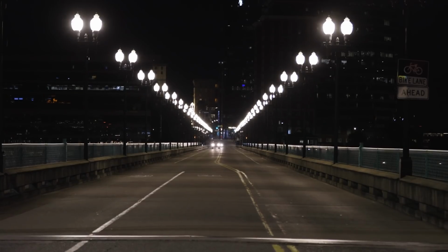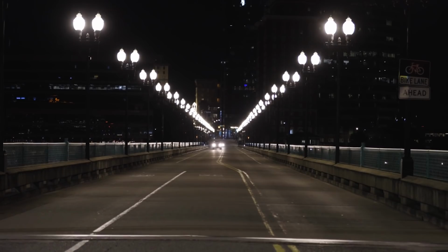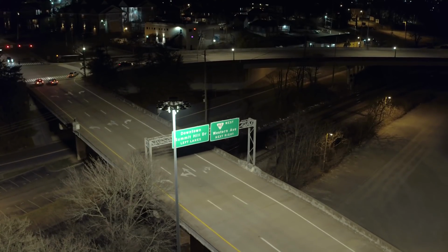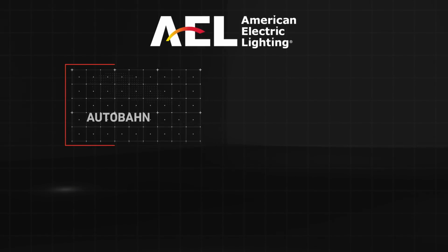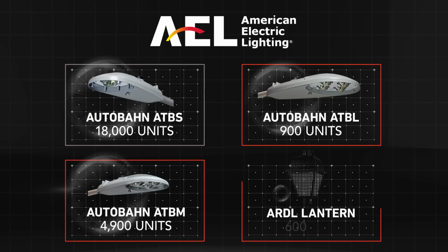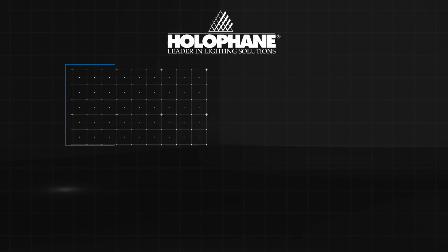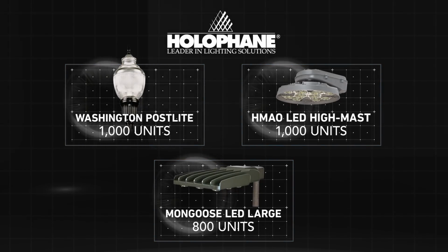I was talking about the fixture selected. So basically we had Hall of Fame fixtures that were selected, both decorative, the glass Washington that you will see going across the bridge, and then also Mongoose for roadway, and then the Hall of Fame high-mast fixture. On the American Electric side, we had the Audubon Cobra heads and then also some decorative AEL. So they used a complete portfolio of Acuity, both the Hall of Fame and American Electric side.